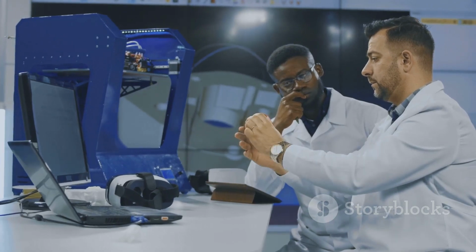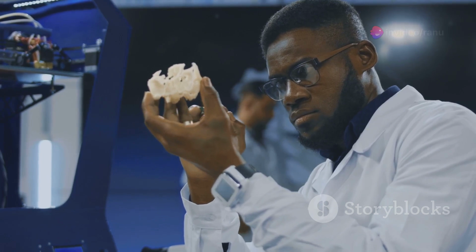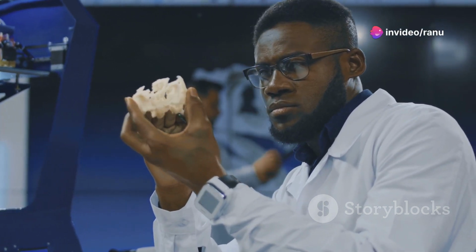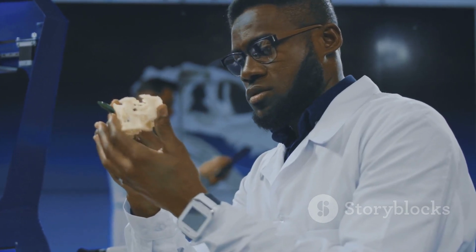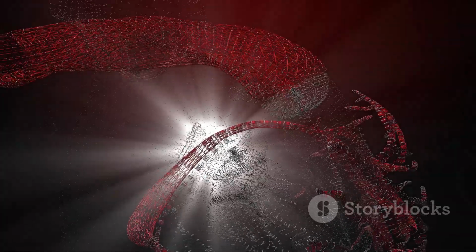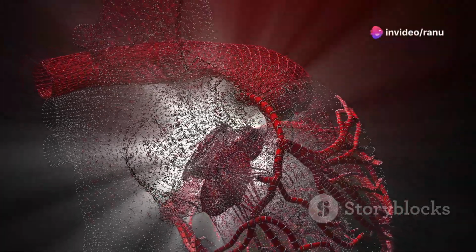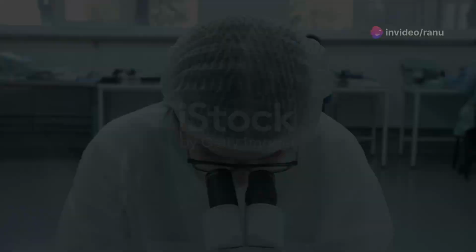or tissue damage. While the bioprinting of complex organs, such as hearts and kidneys, remains a significant challenge, the progress made in recent years suggests that this futuristic vision may one day become a reality. The ability to create functional organs on demand would revolutionize organ transplantation, eliminating the need for organ donors and significantly reducing waiting times.